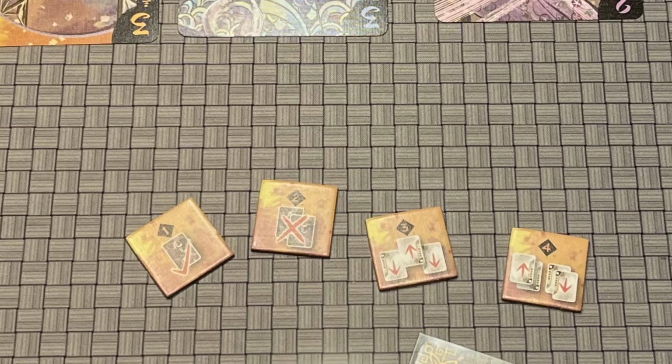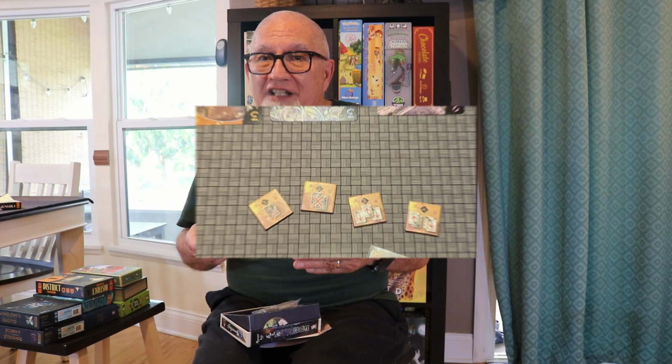Another token says you play 3 cards in front of you, your opponent takes 1 and plays it in front of them, and you take the other 2 and play them in front of you. And the 4th action token, you lay down 2 pairs of cards. Your opponent chooses 1 set to play in front of them, and you're going to keep the other.